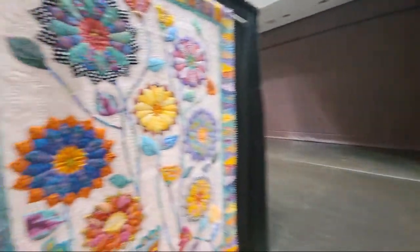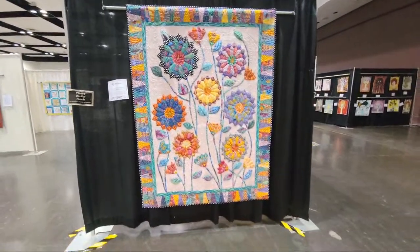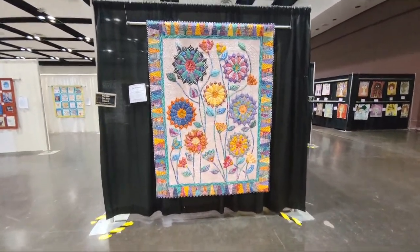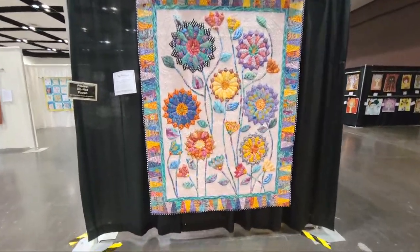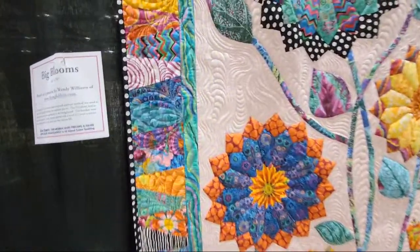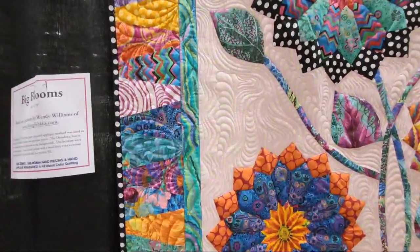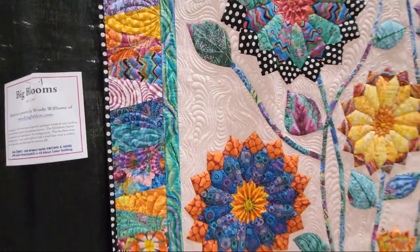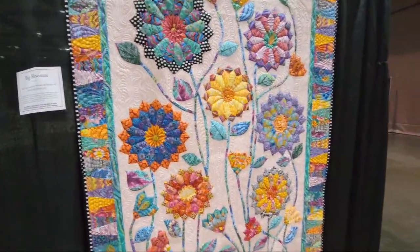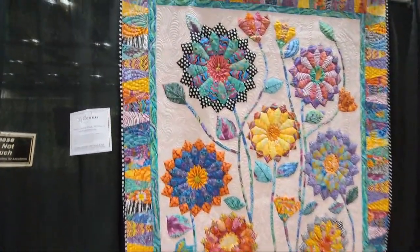Oh, this is a Wendy Williams of Flying Fish Kits pattern. This is that cave polka dot in that pink and lime green color. And she swirled and swooped. It gives it so much more whimsy. I like it. I like this quilting quite a bit.